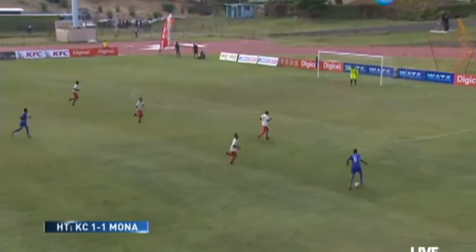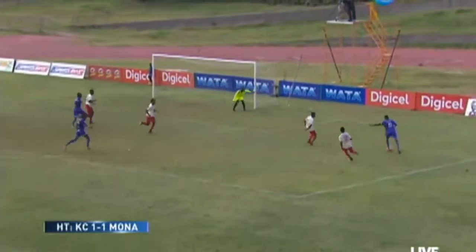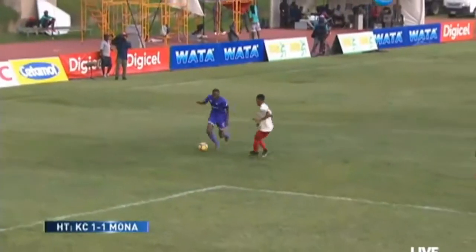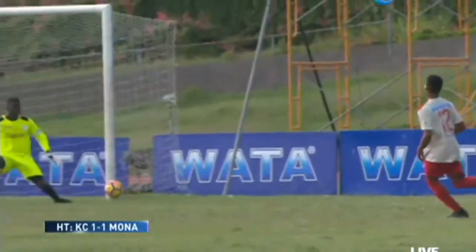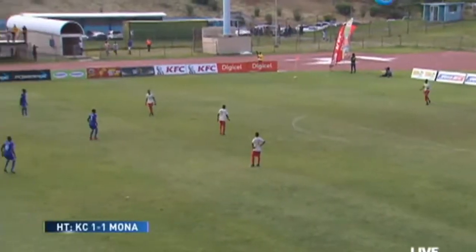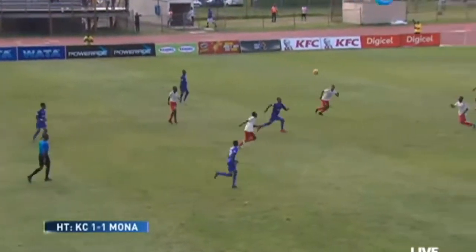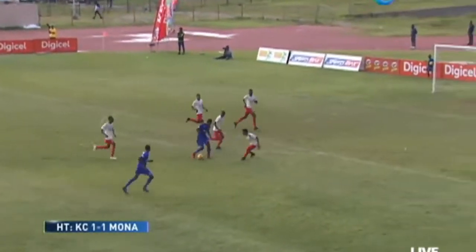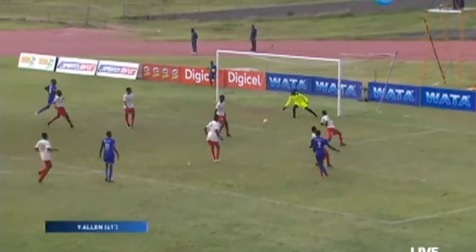Reed, well, he was all over the place in that first half as he fired an effort that was saved by Cleghorn, sticking out his right boot here and denying Kingston College's number 10. And Kingston College, they kept on pressing. And again, another opportunity here. Allen doing real well. Well, look at this.